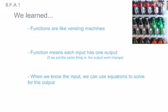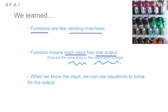So we started with vending machines, seeing what went into the vending machine, what numbers we pushed, and what came out. So I want you to remember that functions are like vending machines. That's how I remember what goes in, the same thing should come out every time. Every time I push A4, I should get a Coke. Every time. Function means that each input has one output. If we put the same thing in every time, the output won't change. It'll stay the same. Again, B5, always get a Sprite if this is a functioning machine.